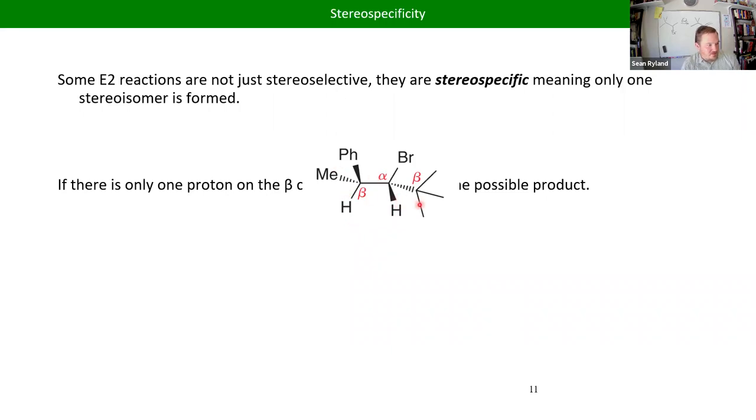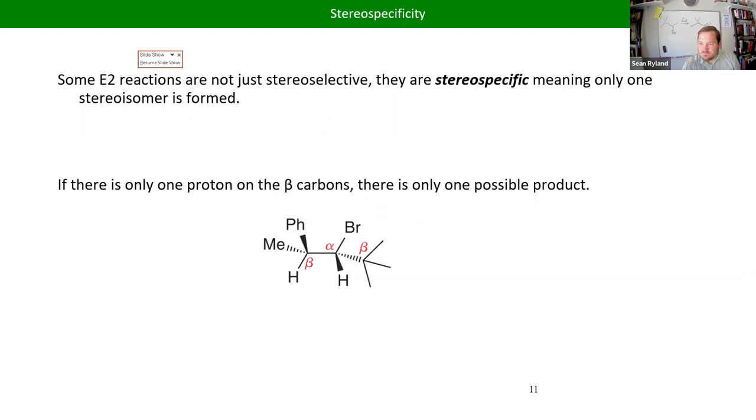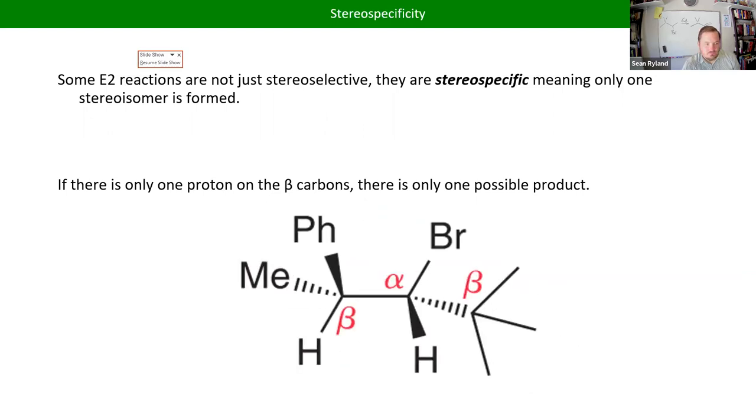So let's look at what's being drawn here and fix this a little bit and make it larger. I knew that there was another shorthand that I forgot to tell you guys. Me is methyl, Et is ethyl, Ph is a benzene ring, a phenyl group. So Ph is a benzene ring, there's our methyl. We only have one hydrogen on this beta carbon, and the beta carbon on the other side doesn't have any hydrogens.